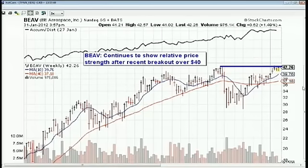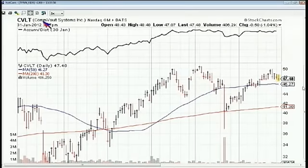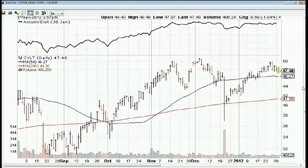So I'll move on and take a look at Commvault Systems. Commvault Systems, storage management software is the story here. This is another stock that is setting up. A little concerned about that big high-volume decline back in late December. But we'll see what Commvault has to say. This is another stock with pretty decent fundamentals, still holding above its 50-day moving average. Shares of Commvault down 50 cents, 1% to $47.48 ahead of the results. Earnings tomorrow morning expected to be up 14% from a year ago to 25 cents a share. Sales up 20% to $100.5 million.